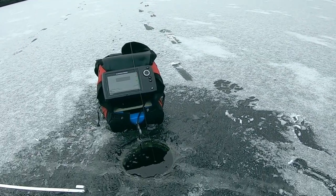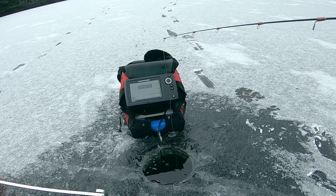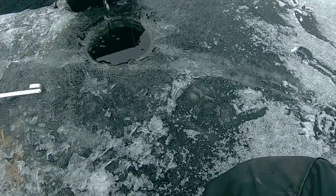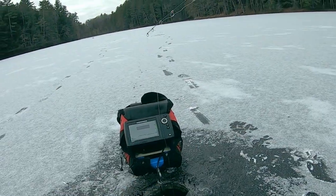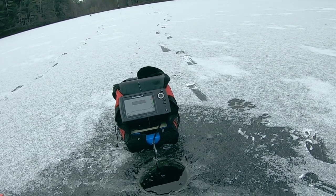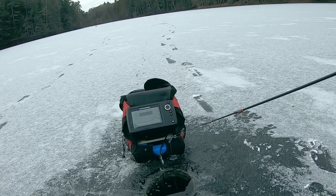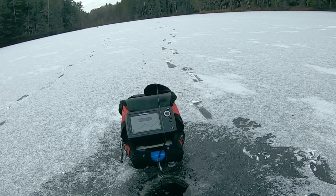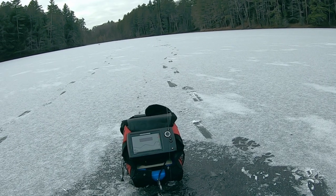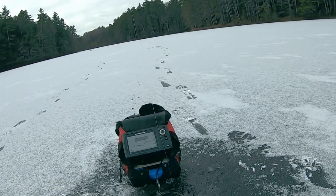So this is the first hole I drilled. Saying about 16 and a half feet. That's a lot deeper than I thought it was gonna be. It's okay. Trout are a little weird. They're not sure where they're gonna be. They could be anywhere in the water column. I drilled a line of holes going out and across this lake.